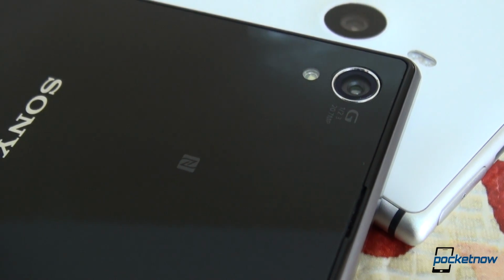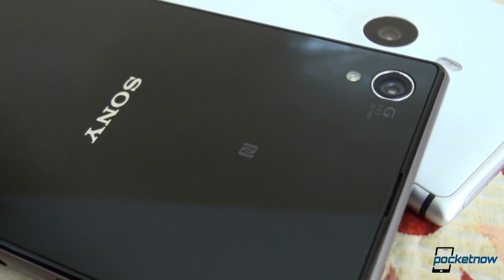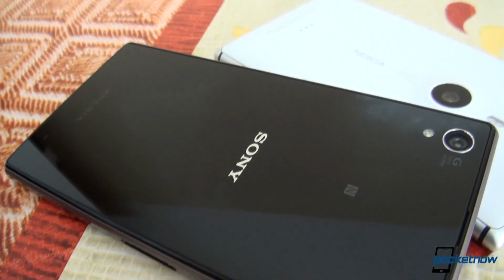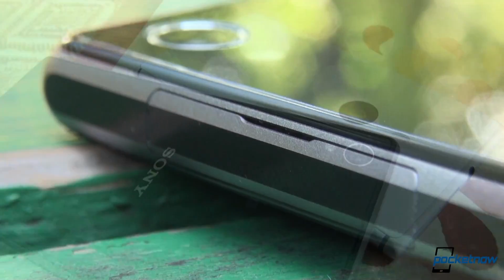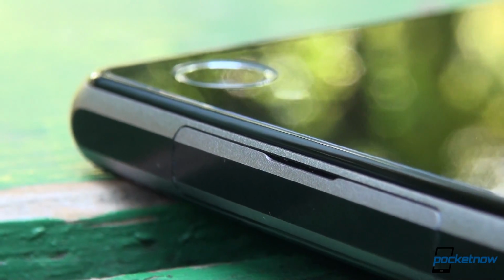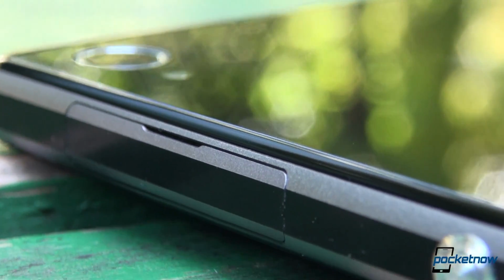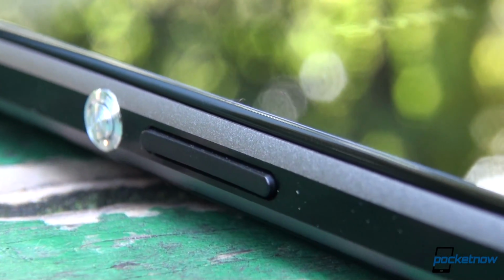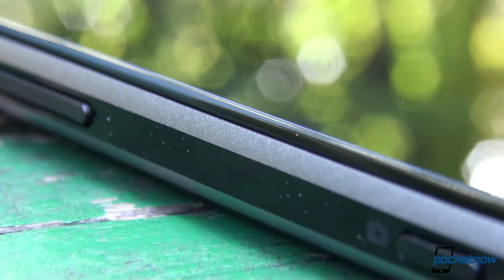The other single sheet of glass can be found on the back. That's where your 20.7 megapixel camera with the G lens lives, underneath which you'll find a single LED flash, NFC logo showing the exact contact point, as well as the Sony and Xperia branding, should you forget what phone it is that you're holding, or in case you want, or Sony wants, to show it off.